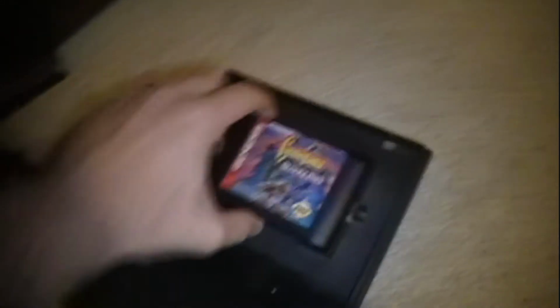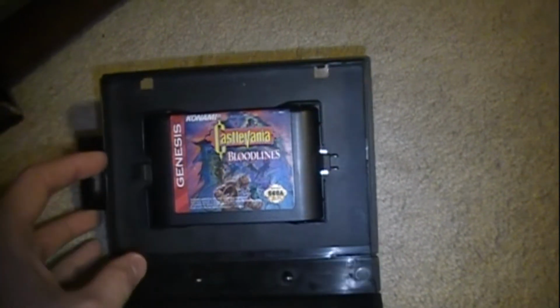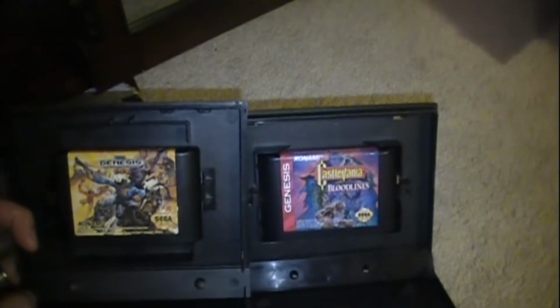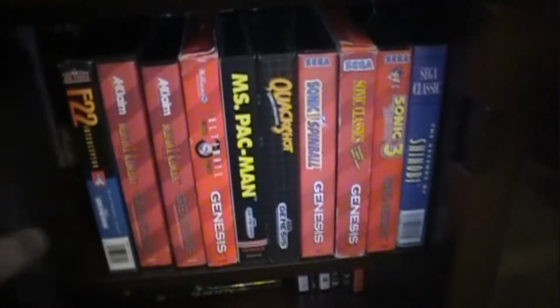Sega Genesis cases, but they're some of my more valuable Genesis games that I didn't want to leave just sitting out at cart only. We have Castlevania Bloodlines, and I got this for really cheap at the flea market. And with that same lot, I got Sunset Riders. So I got both of these in the same lot, and I'll actually put a little link to that video so you can check that out. And that's all for my Genesis games. Let's make my way back up to the game room.